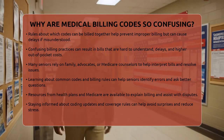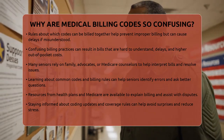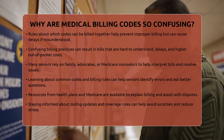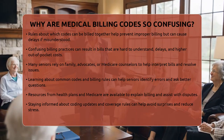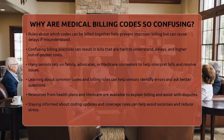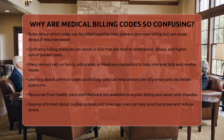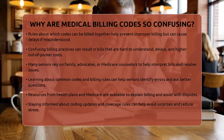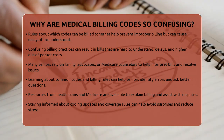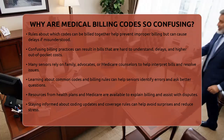For seniors, all this confusion can mean receiving bills that are hard to understand, unexpected denials, and delays in getting the care or reimbursements they need. It can also lead to higher costs if services are denied or coded incorrectly. Many seniors rely on family members, patient advocates, or Medicare counselors to help sort through these issues.